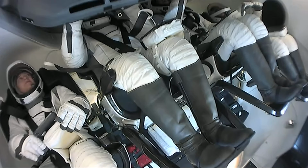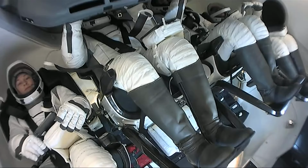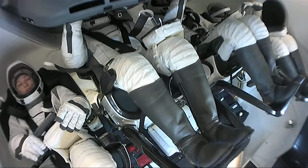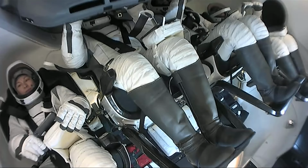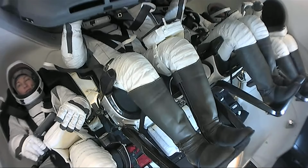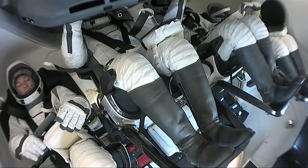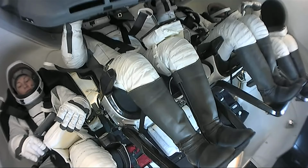It seems like every day there was action happening, and we're super excited that they're going to be coming back soon and share more of their experience with us when they're on the ground. Once again, this view is looking inside of Dragon Resilience. It is making its way back to Earth. We can see some minor movements there with the straps. Still floating around.